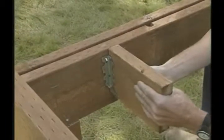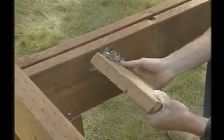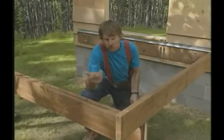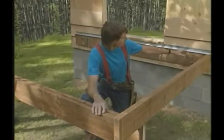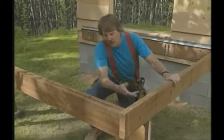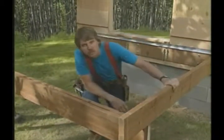You can butt your joists into the beam and use these joist hangers, then your joist would be flush with the top of the beam. Of course then the top of the beam would be level with the ledger, and the beam would be at the edge of your deck. Now we'll lay out for the rest of the joists.